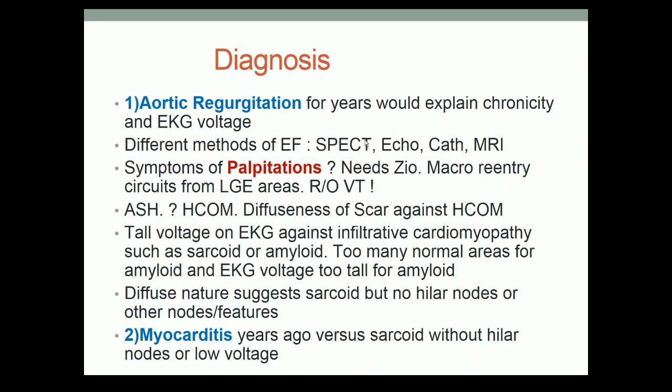Ejection fraction, it's not surprising that they got 34%, they get 29%, they get 42%, and these are comparing apples and oranges. And so the MRI is supposed to be the gold standard of ejection fraction because of our stack of short axis images, and so it is, and we get a 50%, so I think we're happy with that. And there's some regional dysfunction.